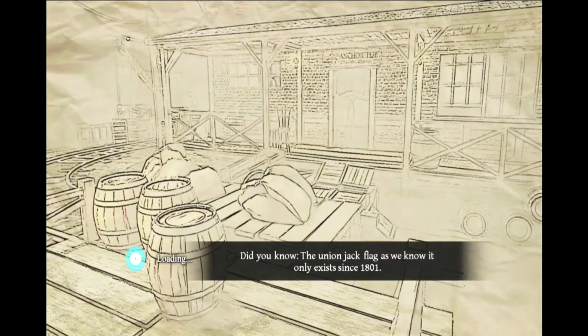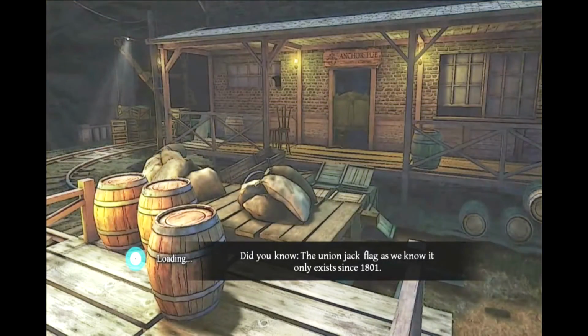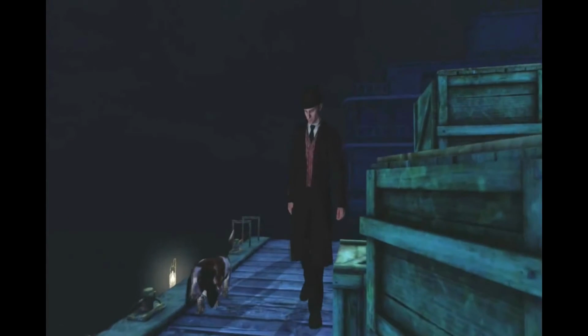We're about to meet the best character in the entire game. And if you don't love him, then you should stop watching the series. Because honestly, he's wonderful. It's Toby the dog!